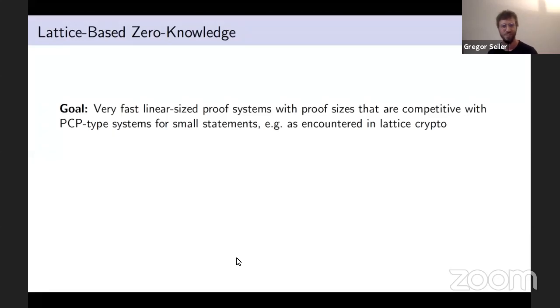Yeah, as I said, for interesting statements. And this is what we're interested in. And then basically the lattice-based linear-type systems also have very fast runtime, which is 1 or 2 orders of magnitude faster than the PCP-type systems.